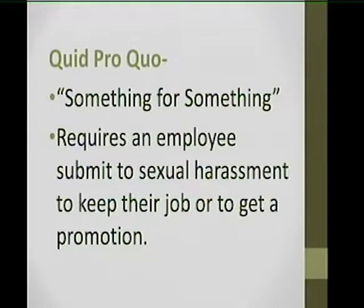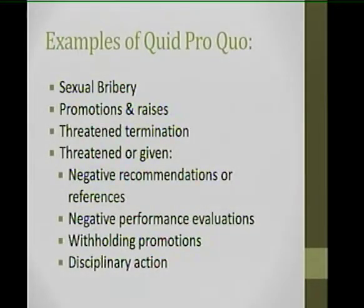Quid pro quo, which means something for something, usually is from a superior to a subordinate, and requires an employee to submit to sexual harassment to keep their job or to get a promotion. Examples of this could be bribery, promotions or raises, or, on the other hand, threatened termination, negative recommendations, negative performance evaluations, or disciplinary action.